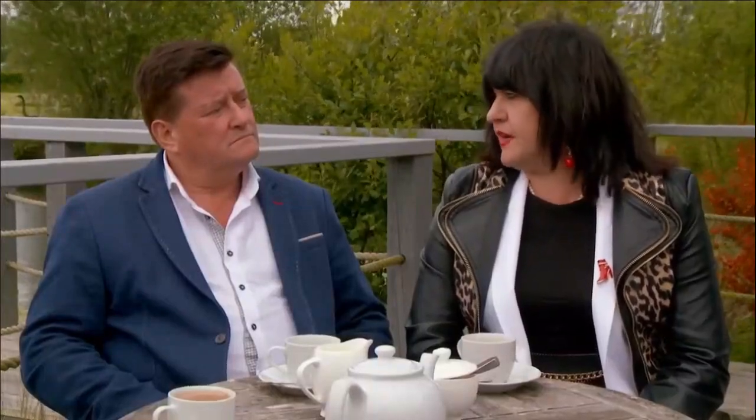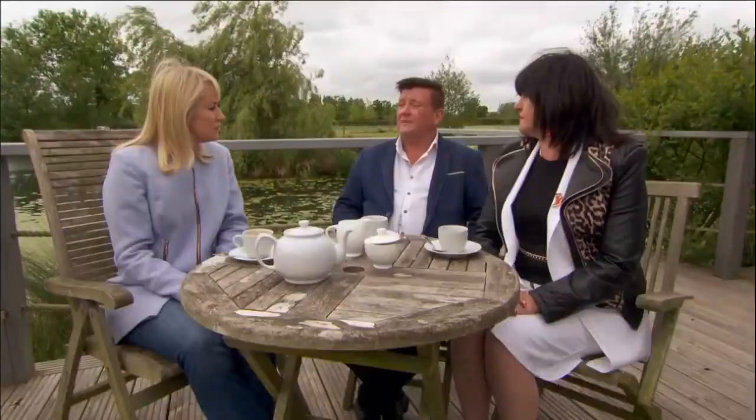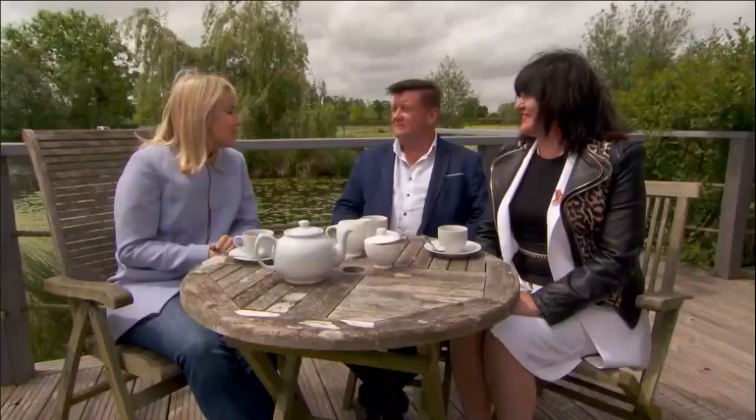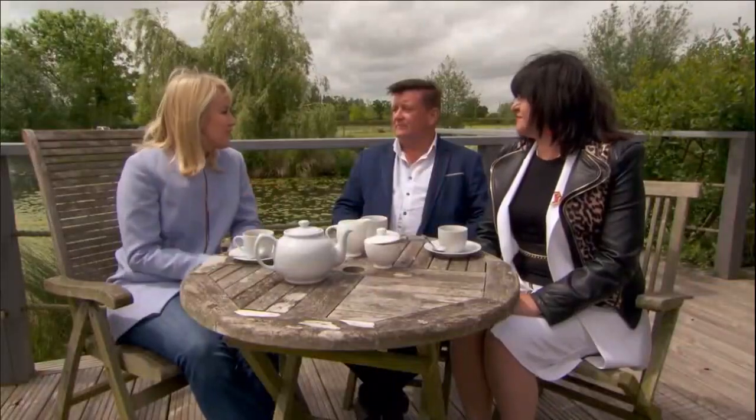I think the properties are available in that bracket. Yeah. But then we've got to make compromises. And I think if we can adjust it maybe another £75,000 more, we will probably get what we're looking for. But for us, it's long term, so it's worth spending that little bit of extra money. Is it possible, do you think, to find an extra £75,000? Yeah, it will be possible, yeah.